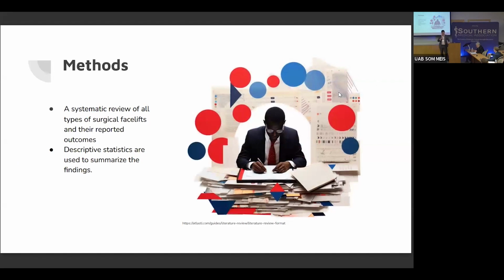So this was a systematic review of all types of surgical facelifts. Now, we did exclude thread lifts, and we started out with approximately 900 papers, and then we narrowed that down to 52 papers. Then we looked at what outcomes are reported, and we listed them out, noting that this paper listed this outcome, and then we used descriptive statistics to summarize the findings.